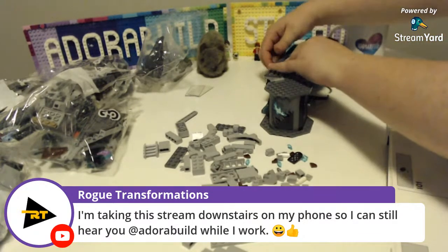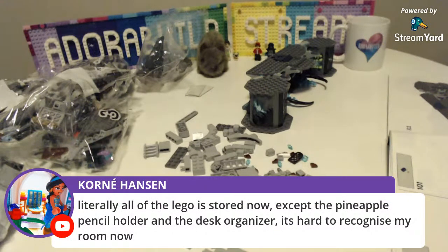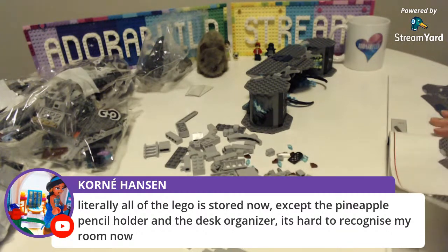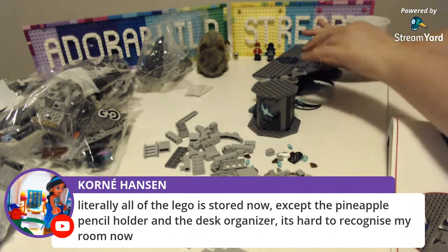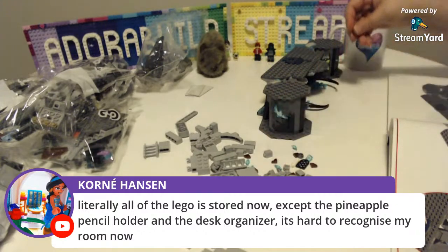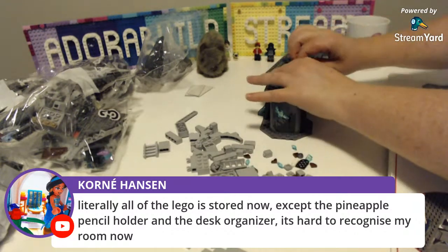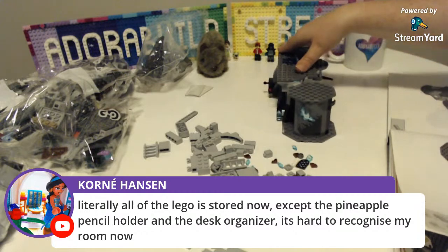Cool. Okay. Right, that's my little floor going in there. Literally all of the Lego is stored now, except the pineapple pencil holder and the desk organizer. It's hard to recognize my room now. Oh, I know. And then just wait when you have to unpack everything as well. But it's exciting. That's the nice thing I think about moving, it's a bit of a fresh start. You know, it was really nice when I moved into this place as well, because I was able to rearrange a few things and update some stuff and make a few changes, which I think is always a nice thing to be doing for ourselves.